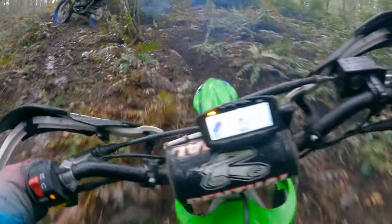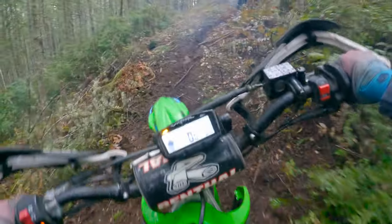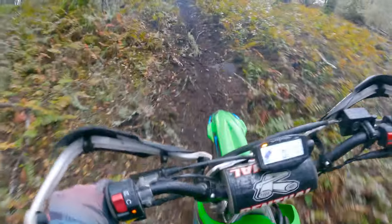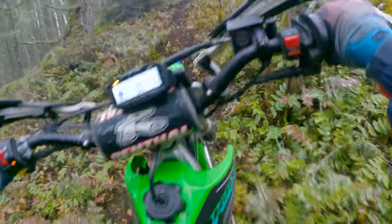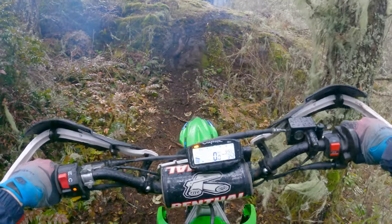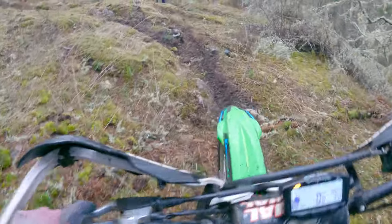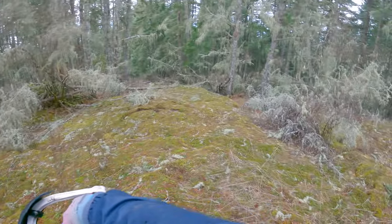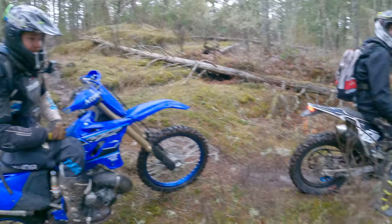This one goes up. Now with this super loose packed mountainside dirt, once you stop, it's really hard to get going again, so keeping momentum is everything. The only four stroke of the day here. And we're gonna show you that this four stroke can get down and keep up with all the big boys on the big bikes. Let's get it, boys. Hell yeah. Right, buddy. That's good. I struggled up that whole thing.